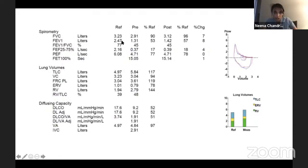And like we said, that's 200 cc's, and that'll be 1.31. If there was a positive 200, it should go from 1.31 to 1.51, but it does not. And then here too, it does not go plus 200 cc's. And then the percent change should also be 12%.